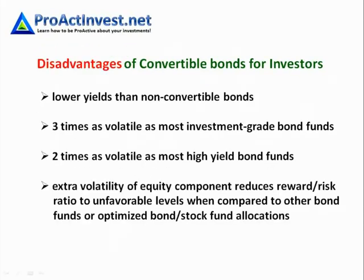Some of the disadvantages of owning converts are quite significant. First, because of the equity call option privilege, converts pay a lower interest or yield than non-converts. But the major negative for converts is that they behave more like stocks than bonds, and so exhibit about 3 times as much volatility, that is downside risk, as plain vanilla investment-grade bonds do, and about 2 times as much risk as a high-yield corporate bond fund does.